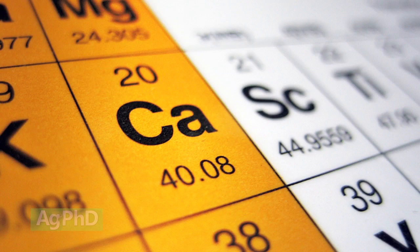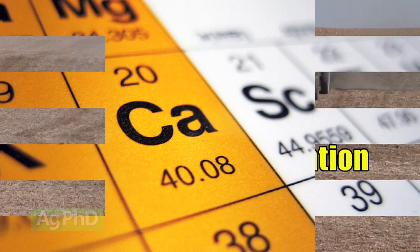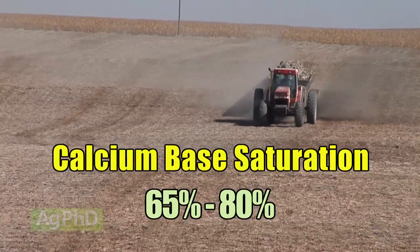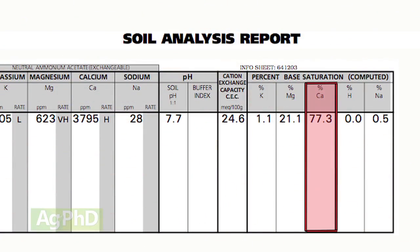Everybody's all concerned about N, P, and K, Brian, and we forget about one of the biggest nutrients that we need out in our crop because it's labeled a secondary nutrient, but it's extremely important. It's calcium. When you look at the base saturation test on calcium, we want to see that number between 65 and 80%. As long as it's above 65%, we're usually feeling pretty good about that.